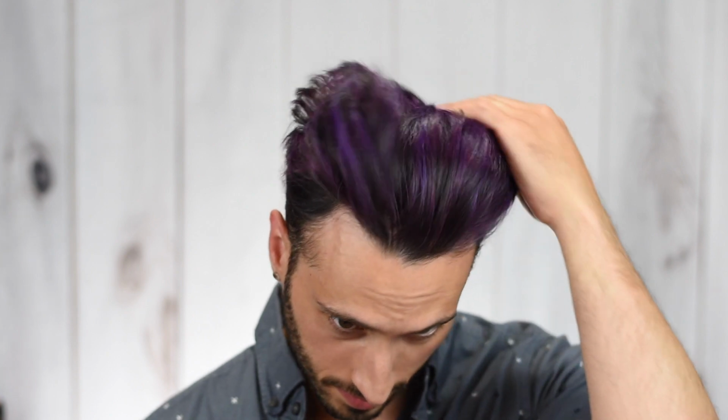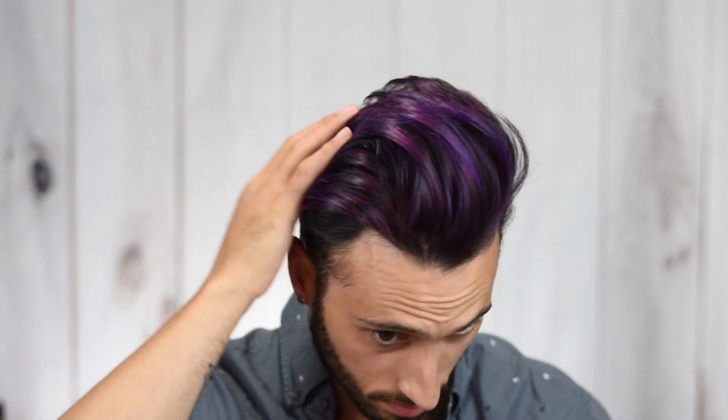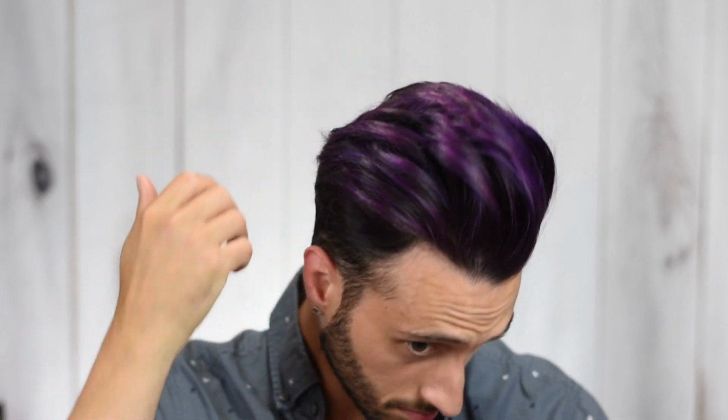So, for the purposes of my demo, as always, I'm going into freshly blow-dried hair. As I've mentioned before, I just don't like styling into towel-dried or damp hair. My hair is just too unruly at that point. I need to blow-dry that bitch so that I can smooth it out and get the shape the way I want first.